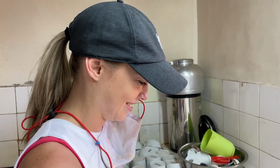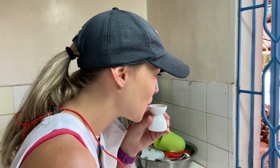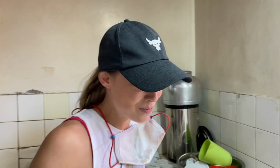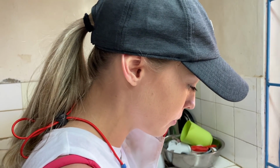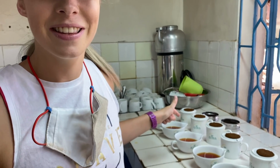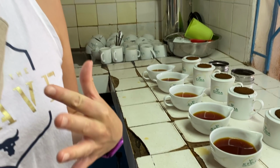Hey, Tracy, do it like a pro. I can't do it like a pro. Do it. Do it. It is so much stronger than what we have in Canada, right? Out of all the teas you tried, I think this one is my favorite, the lightest one. It's very different than back in Canada. It's so strong, so strong.